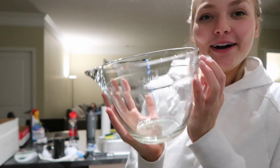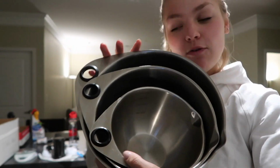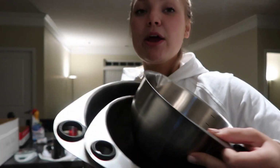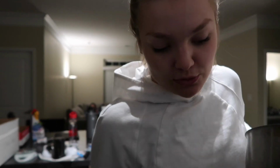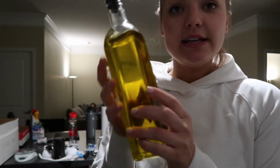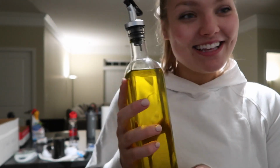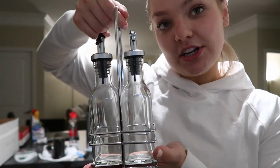I'm gonna show you our glass bowl. Little mixing bowl. That's helpful when we make salad and maybe need to marinate some meat. You know, got the bowls to do so. Bailey's mom gave us this olive oil thing. I'm very proud of it. I'm very excited about that. An oil and vinegar thing.